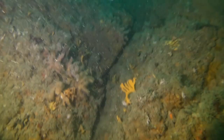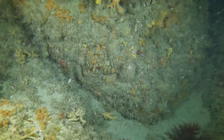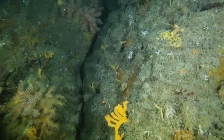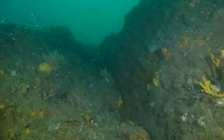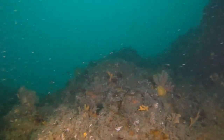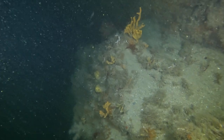Trying to winch myself up with my reel as well, because for some reason the tide's trying to pull me back down the reef again. So I'll wind myself up a little bit and I put a bit of weight on my buffs. That's what the reel's for. Some more of them poor cod on the top of the reef. Plenty of bits of coral here.